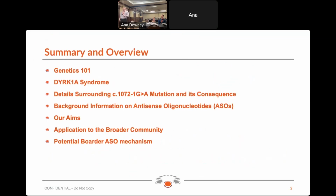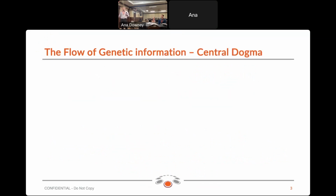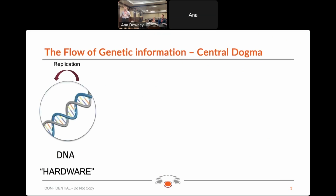So just a quick overview of what I'm going to talk about. If we go into basically genetics 101, I'll be giving a talk on a personalized therapy. This is trying to look at manipulating the DYRK1A gene to try and increase the amount of protein. So I thought I'd give a nice 101 for those who potentially didn't do genetics.